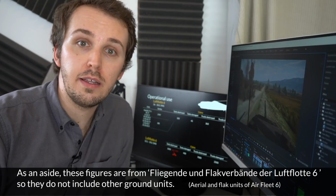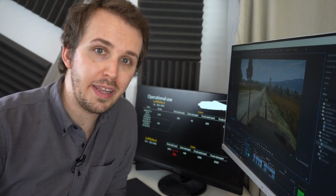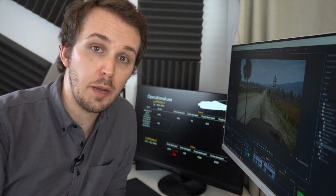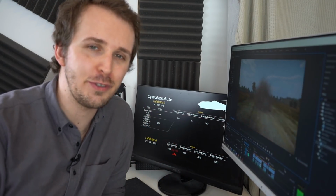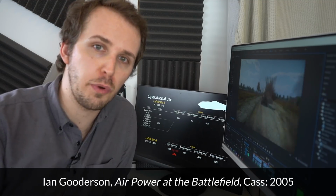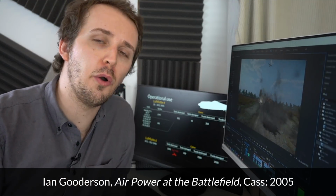For example, on the Western Front, we have a very good report by the RAF and the United States Army Air Force on this, and it is nowhere close to this figure, nowhere close to this figure. You can read about it in Ian Gunderson's book. I also have it in the sources down below.